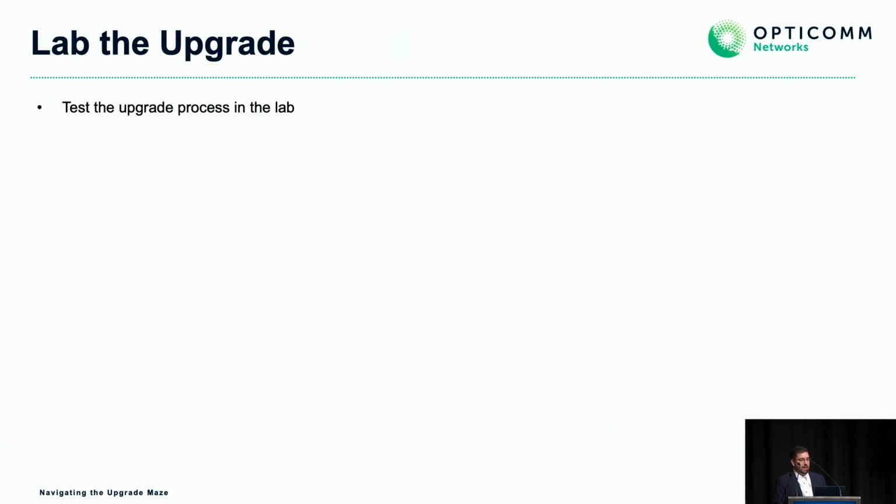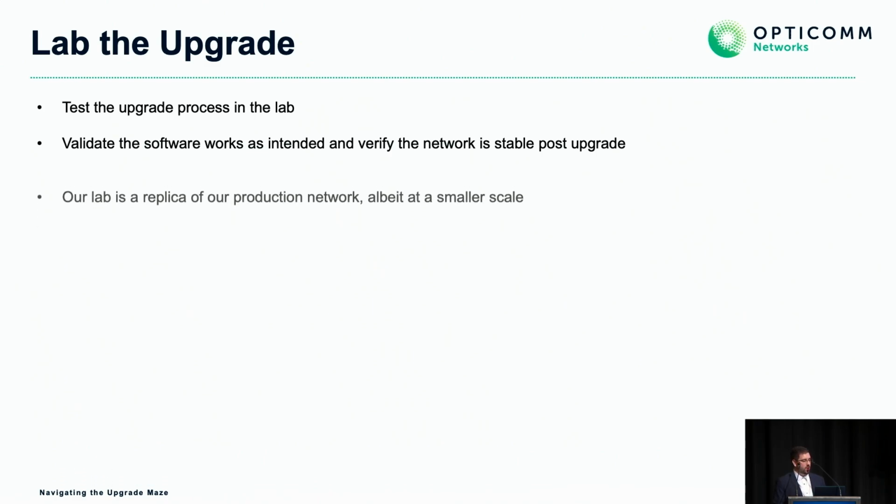So to lab the upgrade, we basically test the upgrade process, which interestingly is actually just either the incremental or a USB upgrade step in the lab to load that new version onto it. We validate the software's working, effectively a bug scrub. We need to test the network, make sure it's going to work, make sure the network is stable, the tunnels come up, whatever we need to do.